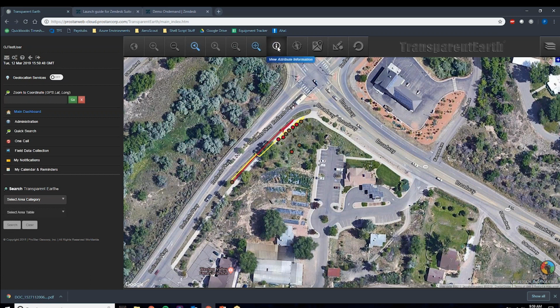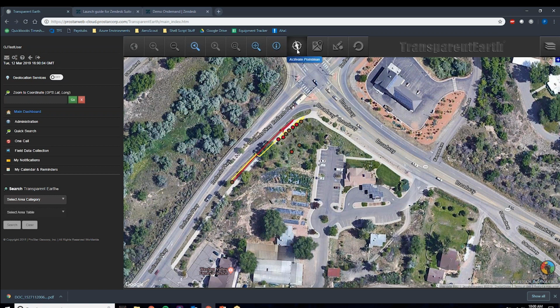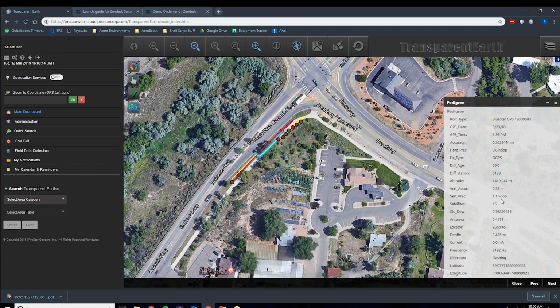With the information button selected, the user can click on a line to view its properties. From here, lines can be moved, deleted, edited, or sent to other users in the Transparent Earth system. To view the pedigree, simply turn on the PointMan tools at the top toolbar, and then check the pedigree button. Then click the line on, and you'll notice that the same attributes are available from PointMan in the web dashboard. The previous and next buttons can be used to cycle through points along the line. Click Close to finish.